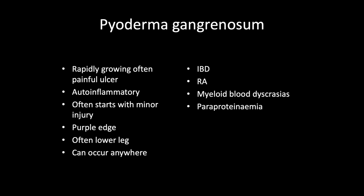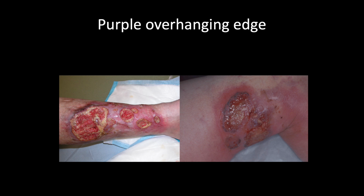Pyoderma gangrenosum is associated with a number of other conditions, including inflammatory bowel disease, rheumatoid arthritis, particularly myeloid blood dyscrasias and paraproteinemia. So here's two examples of pyoderma gangrenosum. Painful, rapidly extending ulcers in the left-hand panel on the ankle and the mid-shin. In the right-hand panel, this is an ulcer which has developed in somebody who's got Crohn's disease on the lower thigh. And look at the purple edge to the ulcer. That is one of the diagnostic clues to pyoderma gangrenosum.